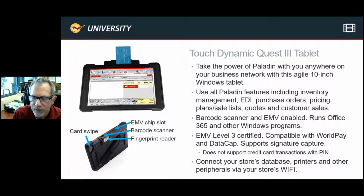There are a couple of caveats with this. It does also have an EMV chip and a swiper on it. It does barcode scanning as well. You can capture signatures, all of that. But as it relates to credit cards, there is no PIN pad. So if it's a chip card or a swipe card that needs a PIN pad, just be advised you have to do that at a regular terminal. You cannot process those payments because there's no encrypting, tokenization kind of PIN pad device on here.